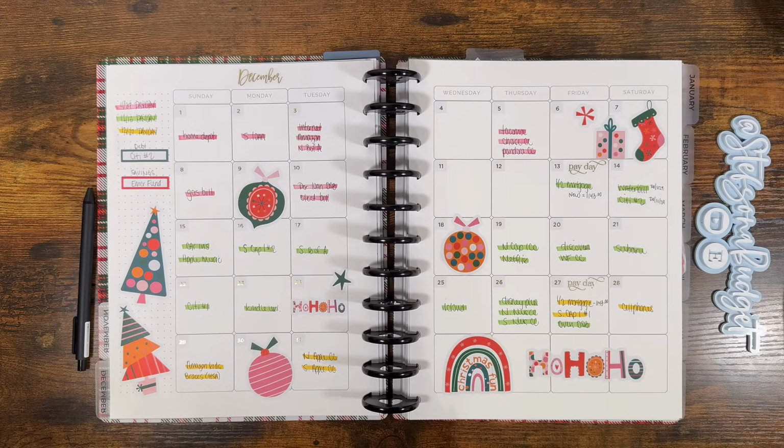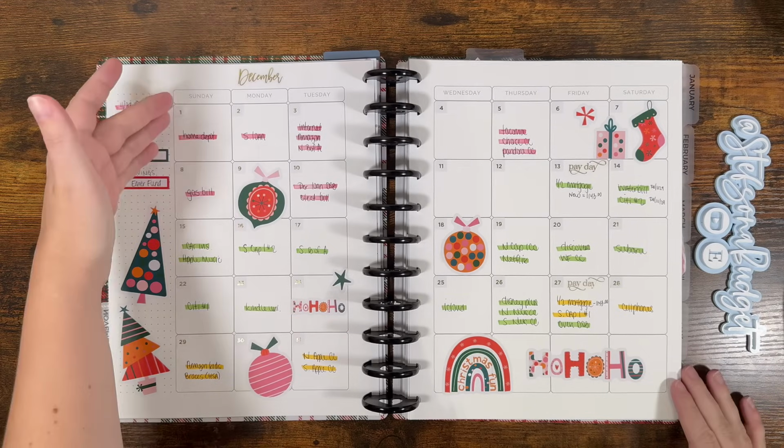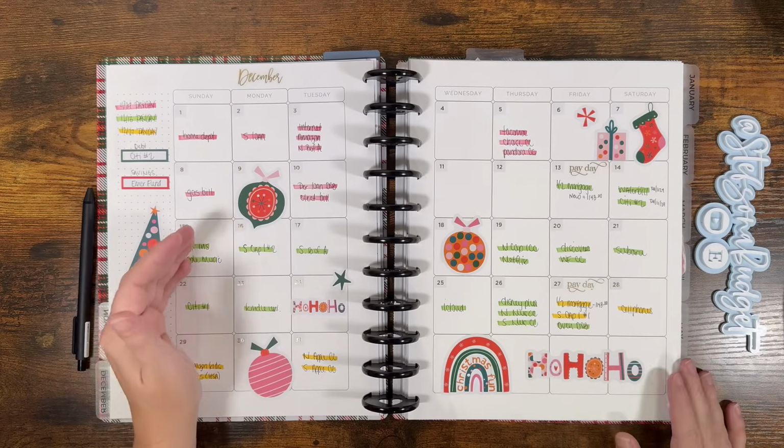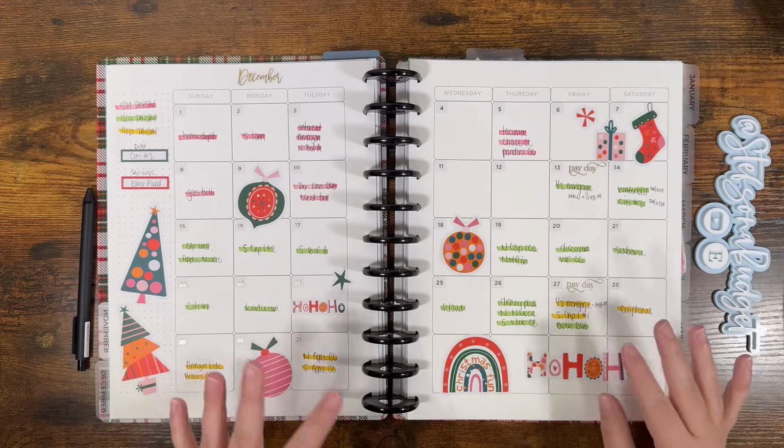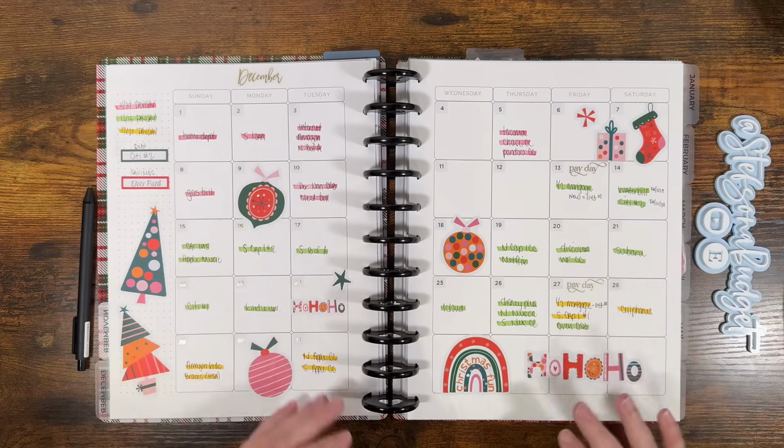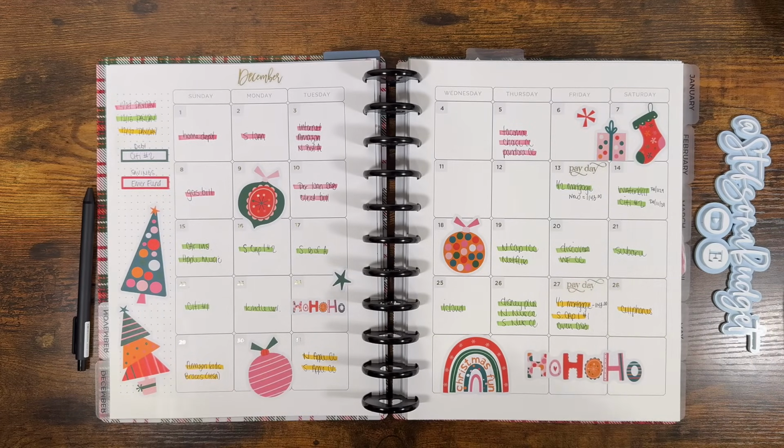Today we're going to be doing a budget with me for our technically last paycheck in December. However, the way that I break down my paychecks is not necessarily monthly. So what I mean by that is I don't have a budget that begins and closes from the first to the last day of the month, because I'm not paid monthly, I'm paid biweekly.